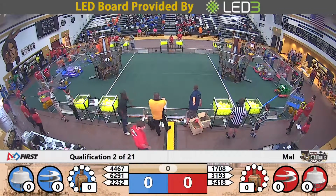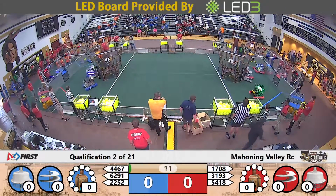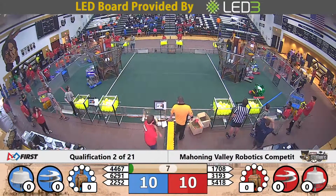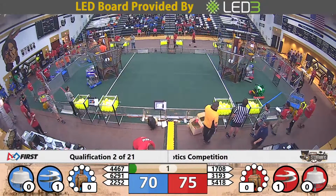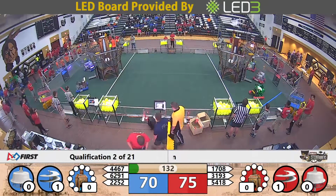3, 2, 1, go. Qualification match number two is underway. Six robots in motion. All tied up now, 10 all. Two robots from each alliance have crossed the initial marker.